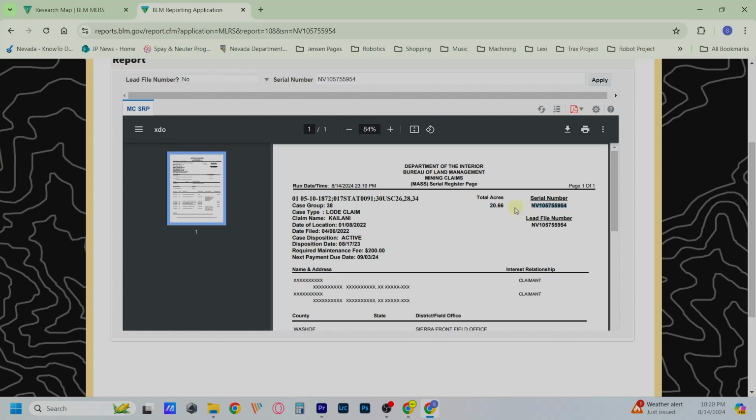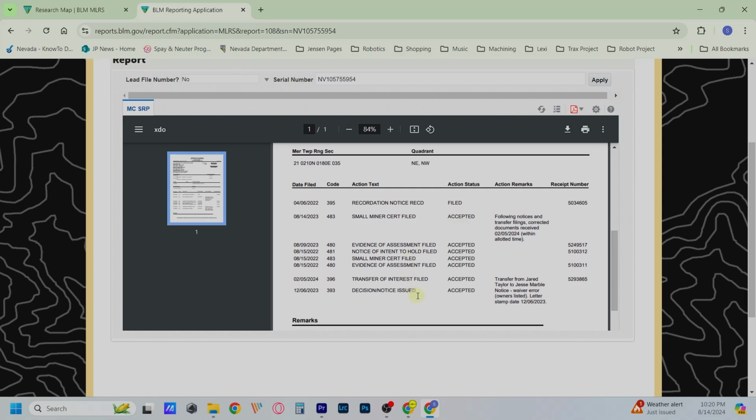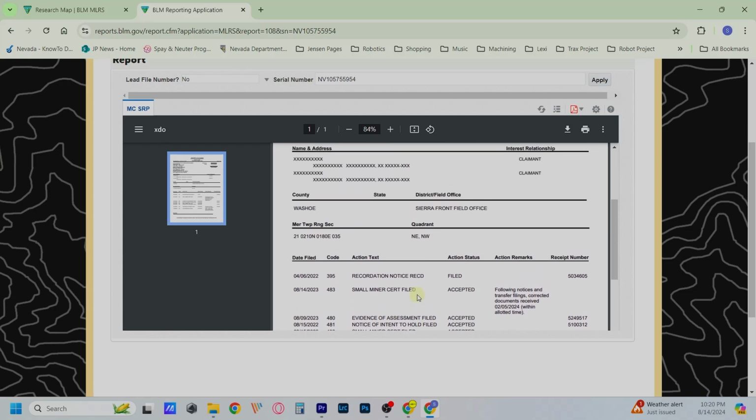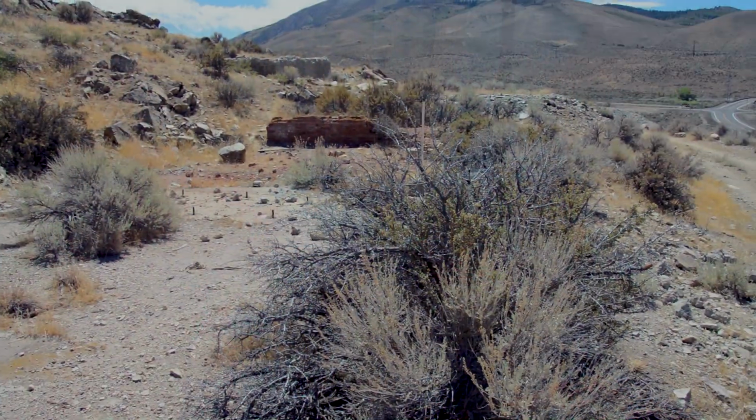This claim, or the serial number here, if you take that number into the BLM office, you can actually get the map that they submitted when they filed this claim. That's not available here online. That's the only way you can actually see where the exact claim is, because as you can see, this claim is only 20 acres, and that PLSS grid is much bigger than 20 acres. I hope that little bit of information will help you be successful. Let's get back out there.